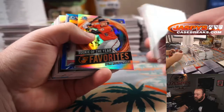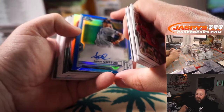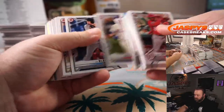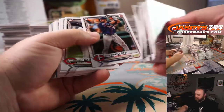Ryan Mountcastle for the Orioles, and Sandy Gaston. Bowman first blue to 150 for the Rays, and Jose Rodriguez. Emerson Hancock for the Mariners. Tyler Callahan to 250 for the Reds. Jordan Cohen.